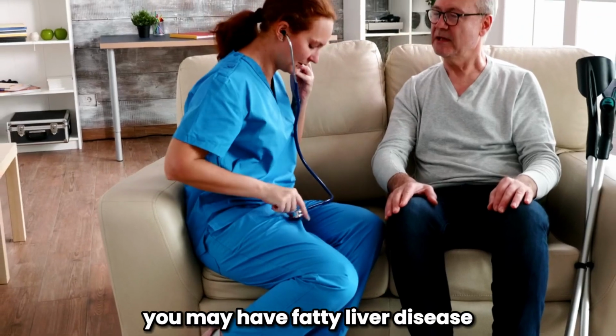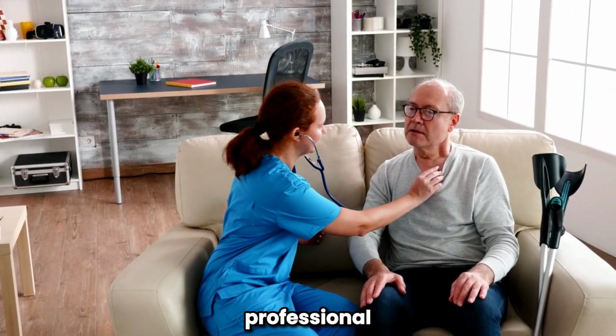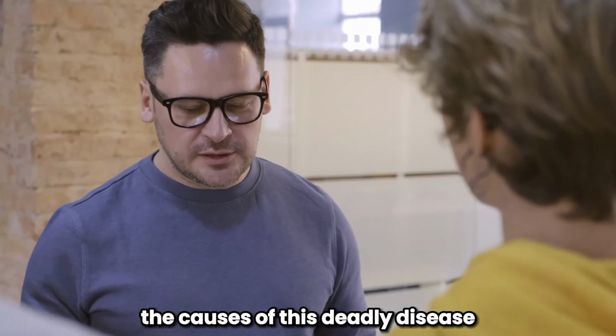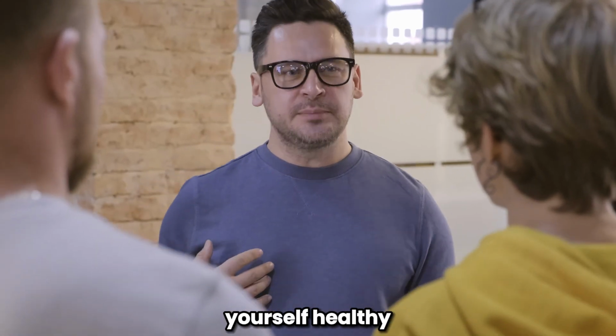If you suspect you may have fatty liver disease, it is essential to consult with a healthcare professional for proper evaluation and guidance. Now you are ready to move ahead, and let's discuss the causes of this deadly disease so you know which things to avoid to keep yourself healthy.